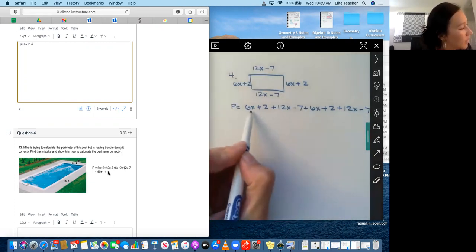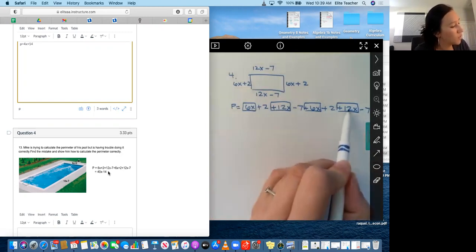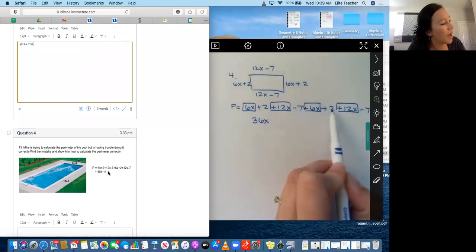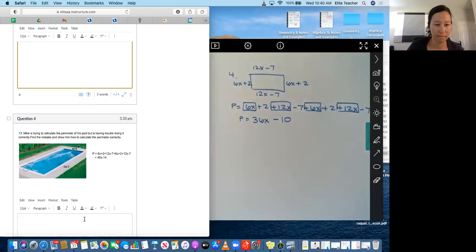So now let's go ahead and combine our like terms. So we have 6x plus 12x plus 6x plus 12x. So 12 plus 12 is 24, plus 6 is 30, plus 6 is 36x. And then 2 minus 7 is negative 5. Negative 5 plus 2 is negative 3, and negative 3 minus 7 is negative 10. So perimeter equals 36x minus 10. And then we'll just explain that he did not combine the like terms correctly.